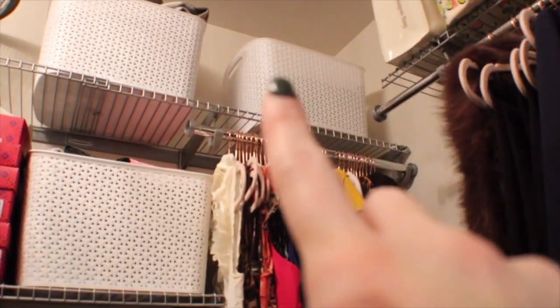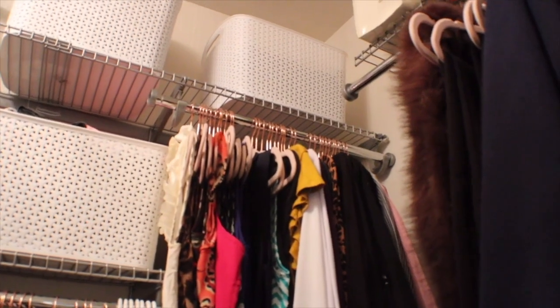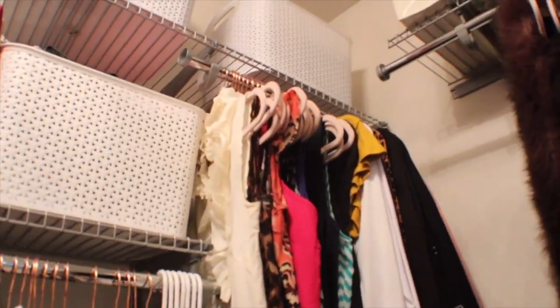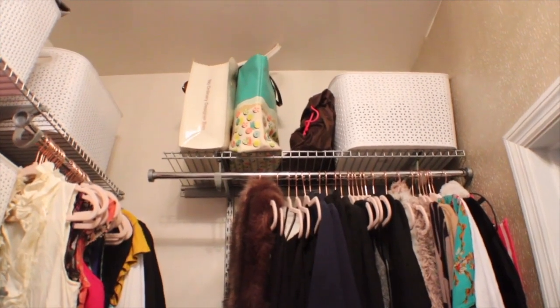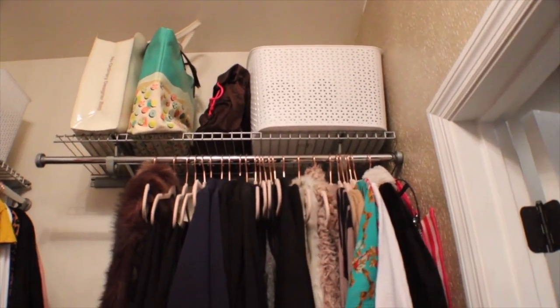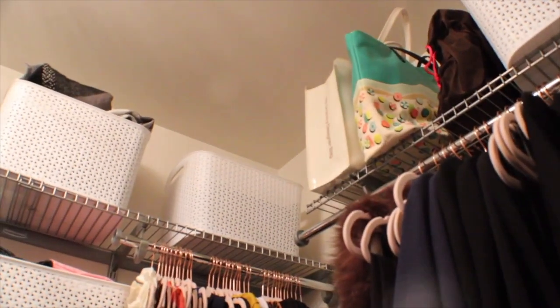Up there in that corner, I put a bunch of my clutches, crossbodies and clutches, and tiny little wallets that I put inside of those clutches, because I don't wear them or use them all the time, but I wanted them in here in my closet. Up here I also put a couple of my bags, and in this little container up here is more shoes, sandals and stuff for summer. I just stuck those in there, nice sandals.